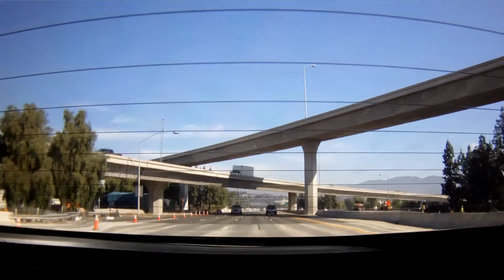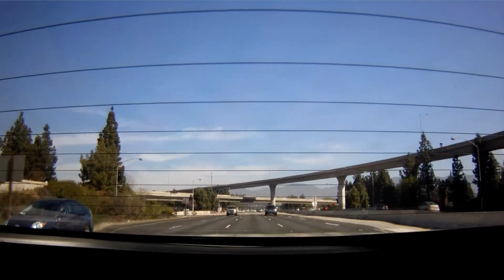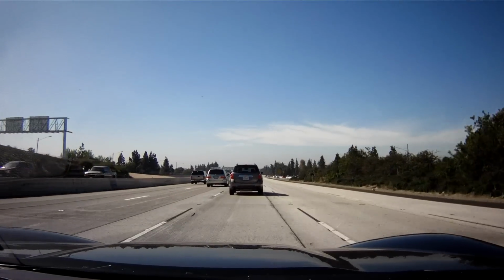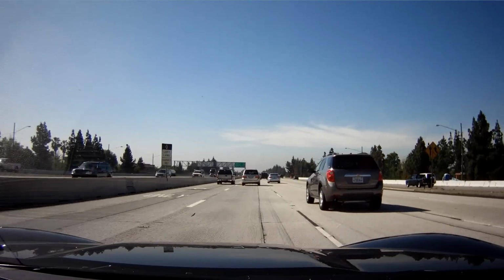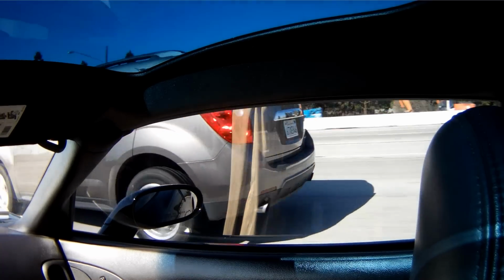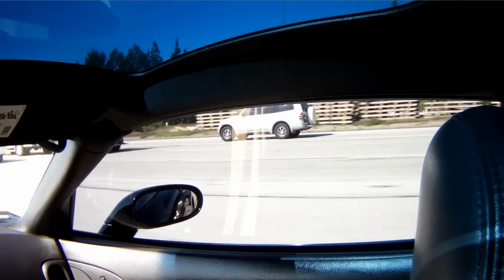This car is not a convertible, but the top is removable. That may give you a little bit of a hint. I'm not going to give away exactly what kind of car it is, because what I want is for you guys to guess. I want to know if you can tell, based on the shots that you see here, what kind of car this is. So leave your guess down in the comments, and let's see if anybody gets it right.